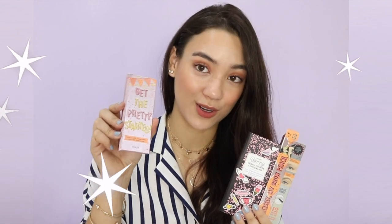We got the BLK Cosmetics All Day Matte Liquid Foundation in the shade Porcelain. This has SPF, so if you are on the go, you know that your skin can be protected from the sun's harsh rays. And we got some Benefit stuff. Get the Pretty started. It's got a blush, highlight palette, and bronzer all in one. Perfect for travel. Multi-purpose use also. I was able to use the blush on my eyes.